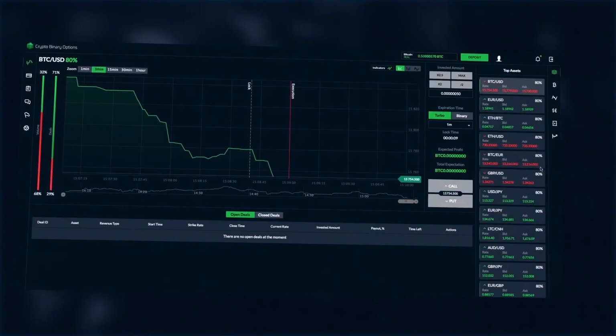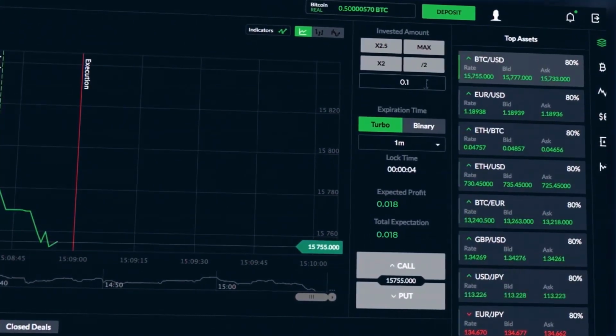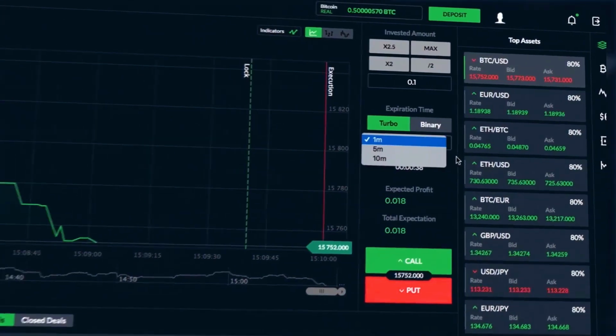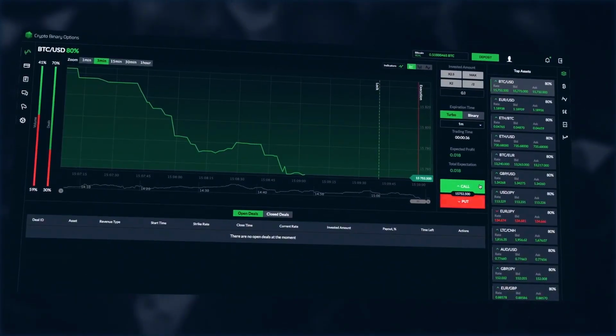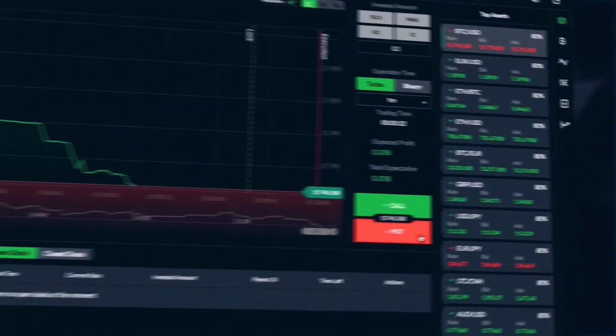Now you can start trading. On the right side, select the desired asset, specify the deal amount and expiration time. Predict the further direction of the price of the asset by pressing the required call or put key. Get up to 90% profit in just 60 seconds.